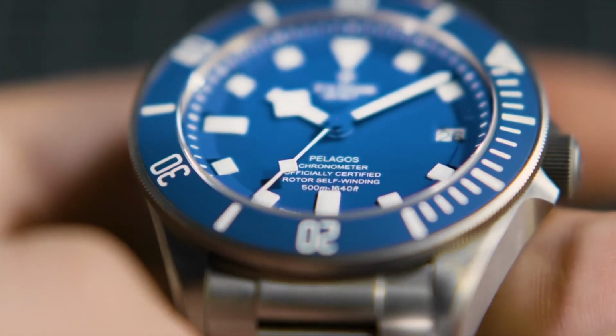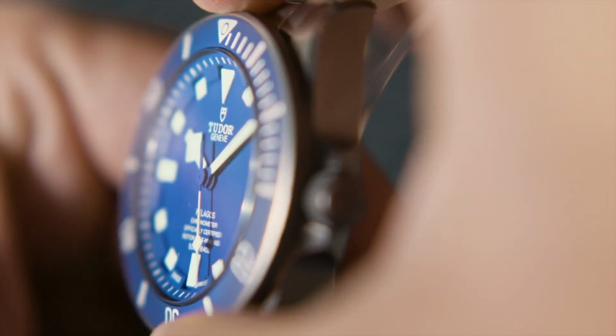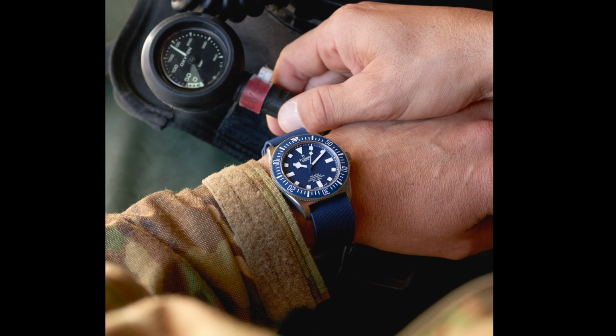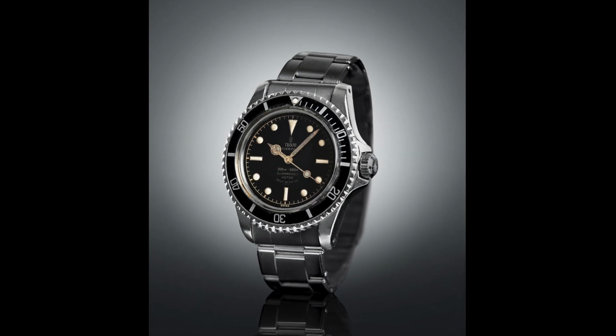So with the Pelagos now the diver's choice, a proper tool watch next to the Black Bay heritage line, it makes sense to use the range to launch a new alliance with the Marine Nationale, or French Navy. This is a relationship that goes back to 1956 when the GERS, a research arm of the French Navy, took in a selection of watches for tryouts. It was the Oyster Prince Submariner and its waterproofness that were judged to be perfect, and so started a long association with the French Navy.